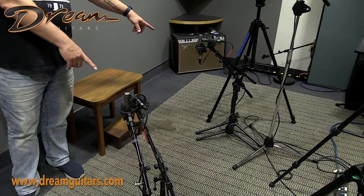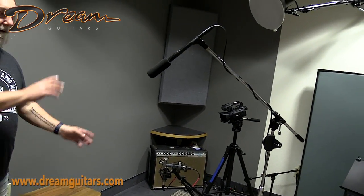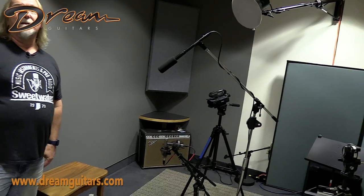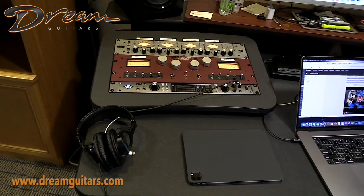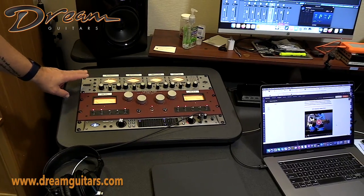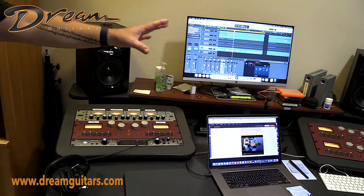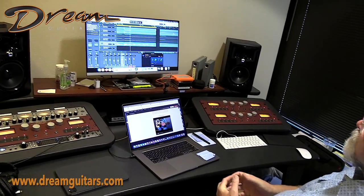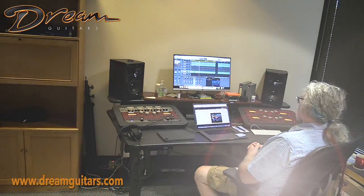There he is. We use two KM-184 Neumanns, two Royer 121s, a shotgun mic for the voice, and then multiple cameras, three or four cameras, depending on what we're doing. And all of this goes straight into just a great, great preamps. Here you can see we use La Chapelle preamps, a 410 that we use just for some of the microphones, the ribbon mics, and then a couple more La Chapelles over there. So the La Chapelles are really just beautiful, natural sounding tube preamps.